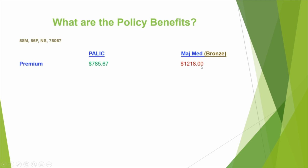It's a very, very popular major med. All of you know the name of this company. And its premium is $1,218. If you notice, the Pollock premium is almost half that of the major med. We're using a PPO network where the major med is using an HMO network. We have a $7,500 deductible. Now, we're going to go over this deductible a little bit more. It's not actually a $7,500 straight deductible, but you'll see how it works in just a bit. Whereas the major med has a $7,400 deductible.